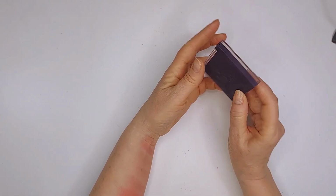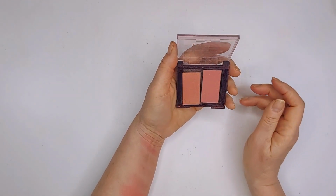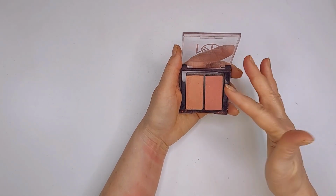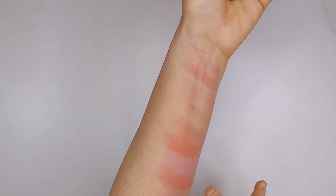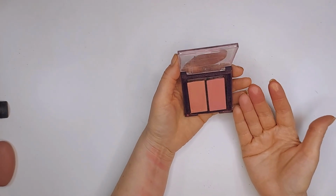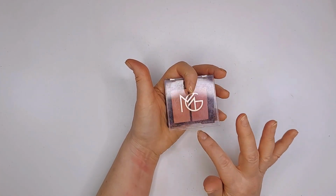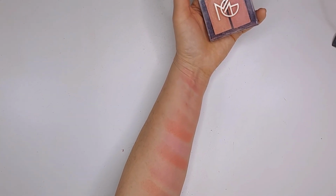I enjoy that. I have two blushes here from Makeup Geek. I think when they were going out of business, I got a couple of things, and so one is kind of a little bit warm and one is a little more cool. And they're pretty, but I always forget that I have them, and so I never use them. I think I'm going to declutter these because they're very similar to other things that I already have.